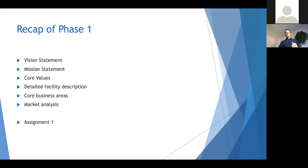So we're going to recap phase 1. So we got a vision statement. Vision, once again, big picture, aspirational. It's where we want to be. Mission statement, how we're going to get there. We're going to be the leading private golf course of Palm Springs by providing sincere, engaging service, unmatched course conditions, and we're going to be responsible to our shareholders. That's how we're going to achieve our vision. I know I just made that up.